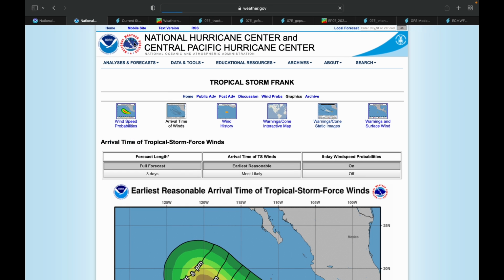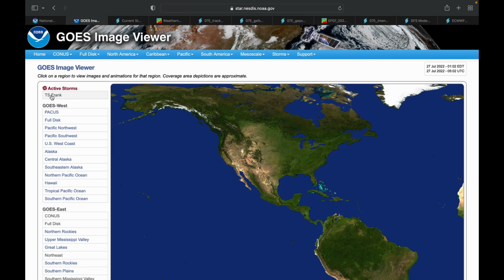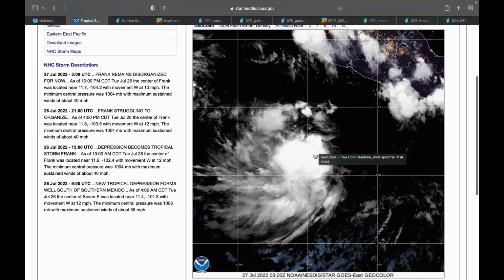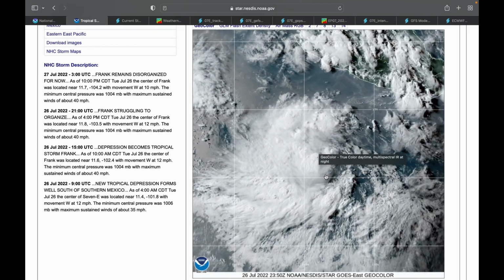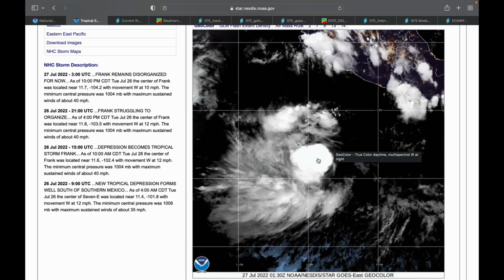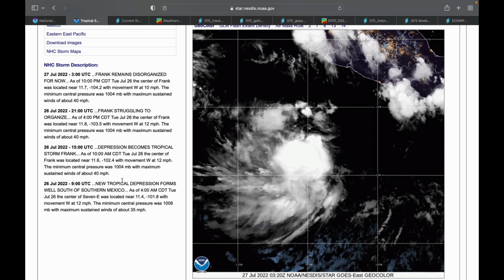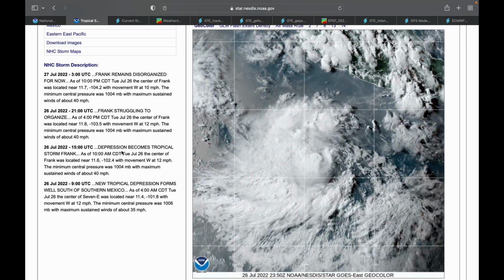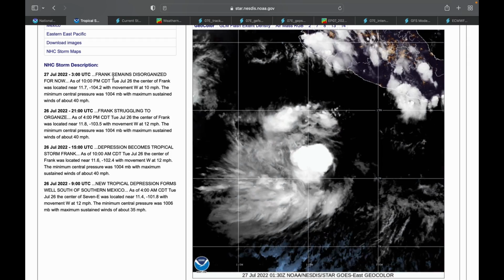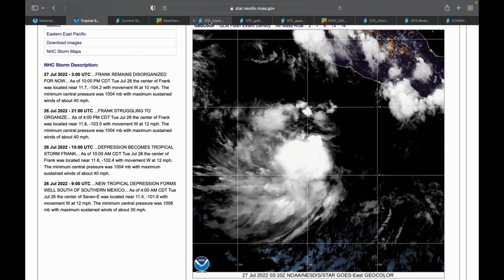So we are going to head on over here to the satellite imagery here, where we do have Tropical Storm Frank really starting to blow up here with some of those thunderstorms. You can see right over here, boom, just a bunch of thunderstorm development there, and we are still seeing a disorganized storm, but it should be becoming a little bit more organized as we start to move through.